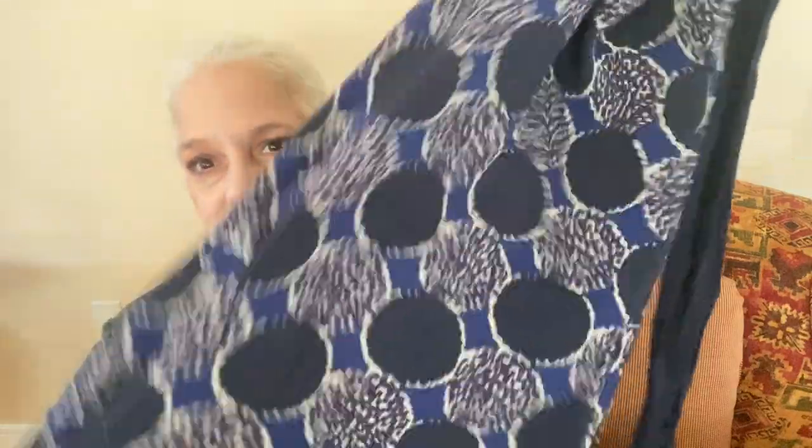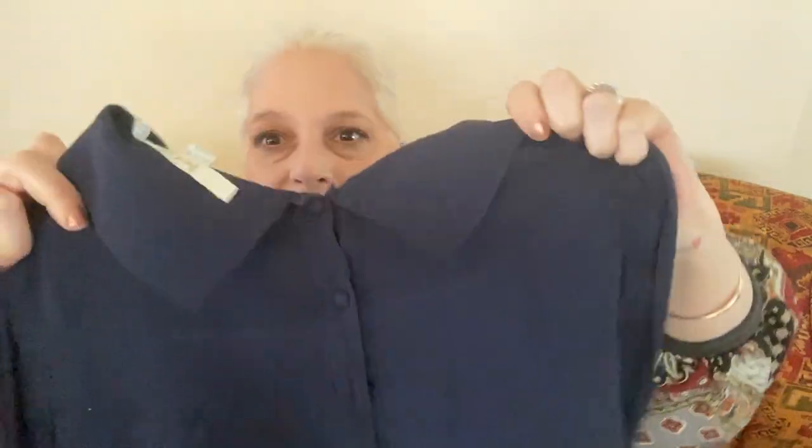And of course, that's like the Boden print. How cute is this? It has the little Peter Pan collar, has the buttons up the back, and then the Boden print all the way down. You guys see anything you like, you know the drill. Send me a message and we'll try and hook you up.